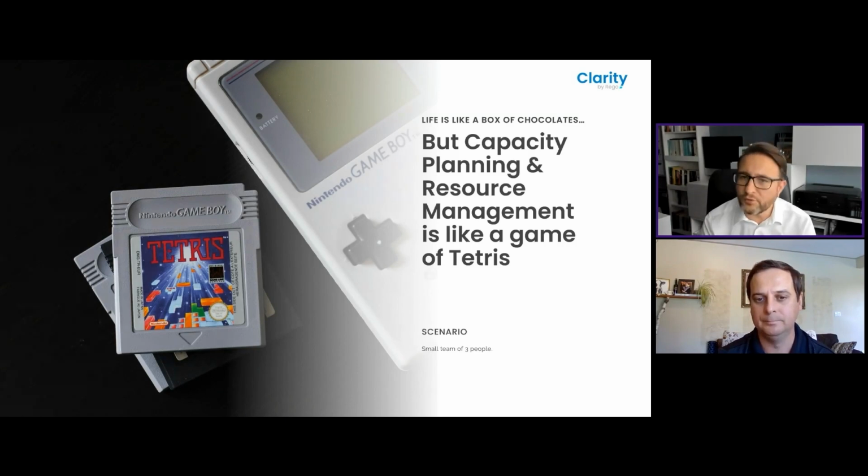From a resource management perspective, it's almost exactly the same. I'd love it to be as simple as Tetris, because it does get quite complicated. But projects and demand keep coming in, often left field, curveballs, just-do-it type projects. Your goal as a resource manager or capacity planner is to arrange your people in such a way that it fits everything, so nothing gets dropped, and you can keep that workflow moving efficiently.